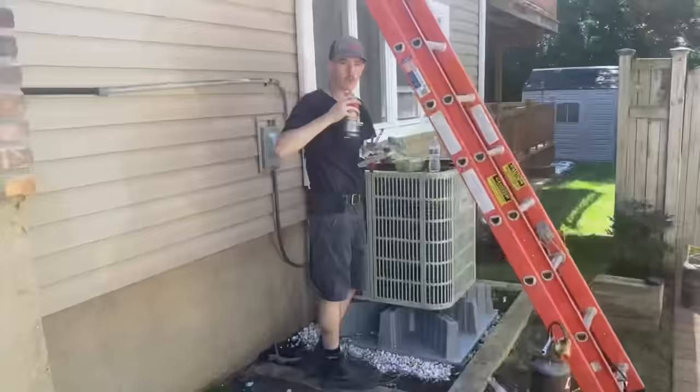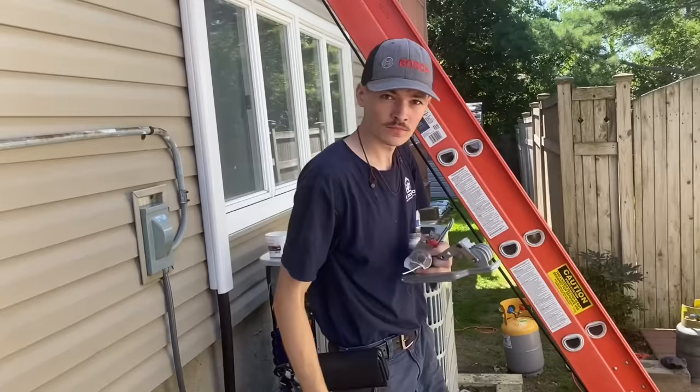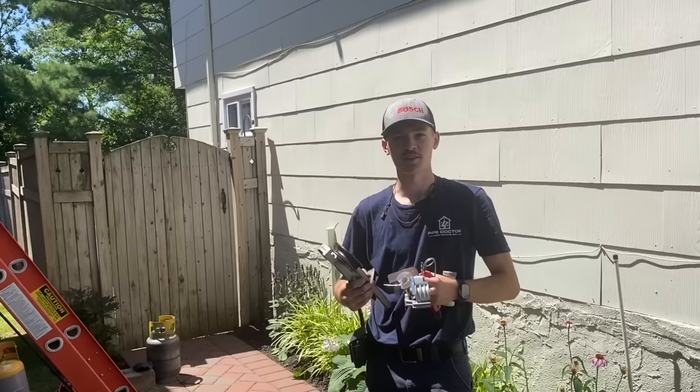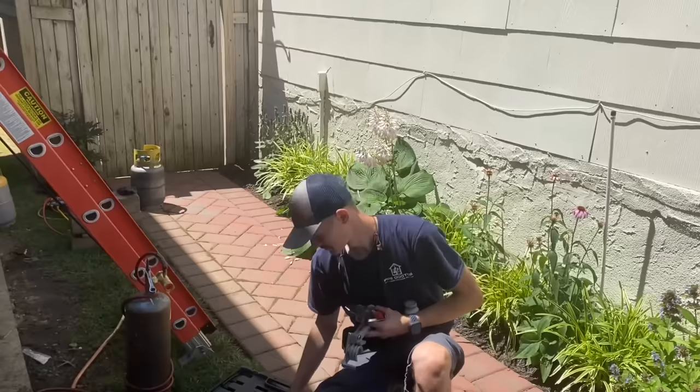Tomorrow, we are not only installing a Bosch 3-ton IDS 2.0 heat pump condenser, but we're installing it on top of a Bosch high-efficiency gas-fired furnace with the Bosch evaporator coil.